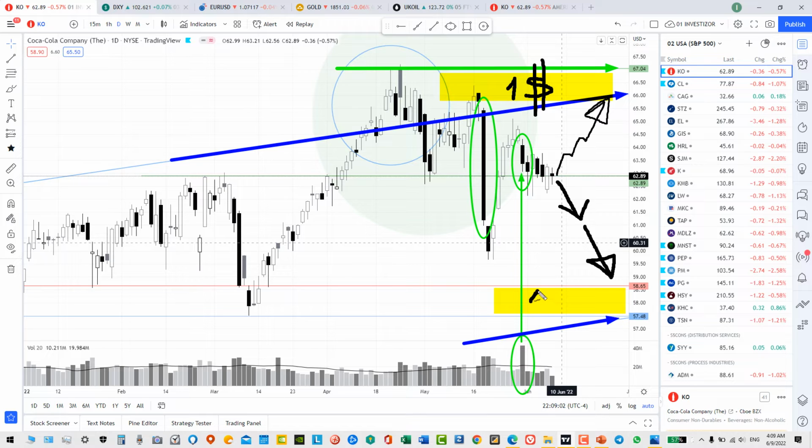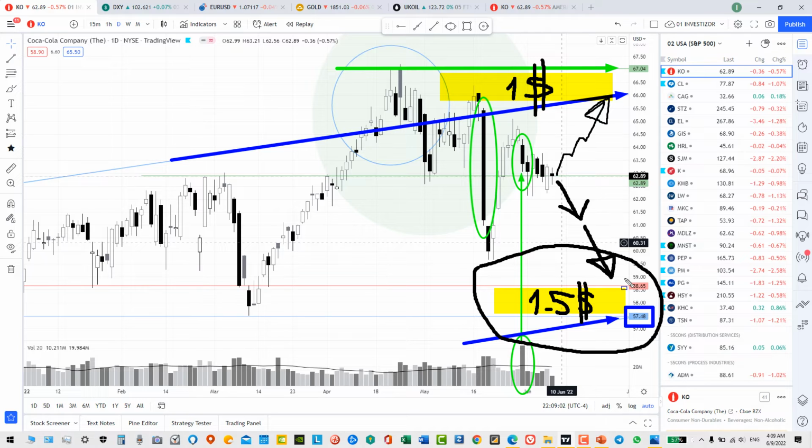So it is also targeting a support zone around $1.50. At that area, we may start looking again at Coca-Cola and waiting for a signal to buy in a virtual trade, going up with the trend, going long with Coca-Cola when it gives us signs that the correction is over. And we think that the correction can be over around this area, ranging from the weekly support around 57.50 up to the monthly support around 58.65. This is the area where we think the correction may end.